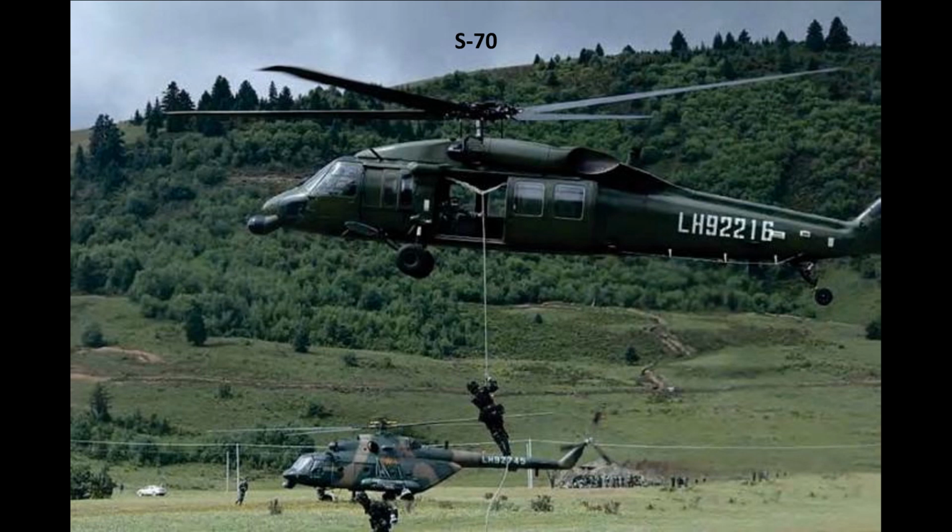The Z-20 is heavily influenced by the S-70, 24 of which were bought by China in the 1980s. While it bears a close external resemblance to the S-70, differences include 5 main rotor blades, larger tail spine, and larger cabin.